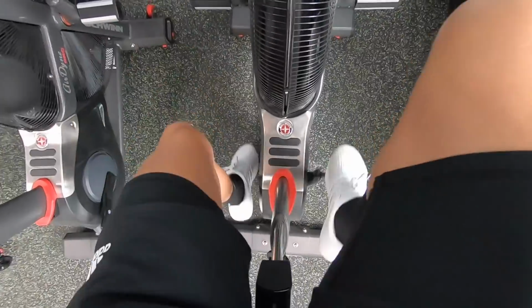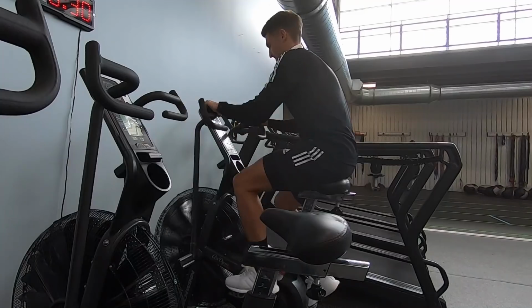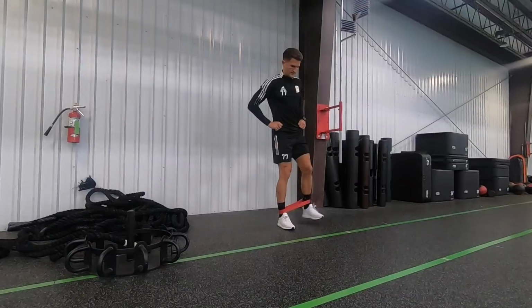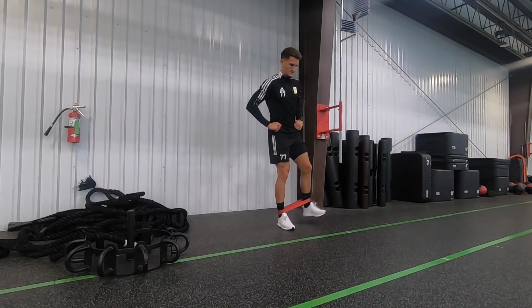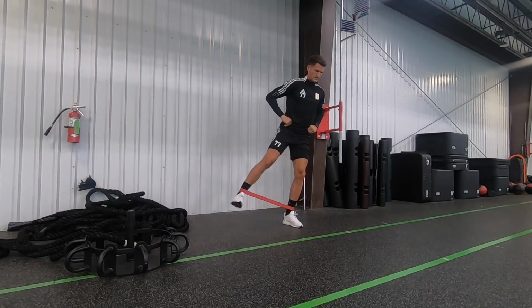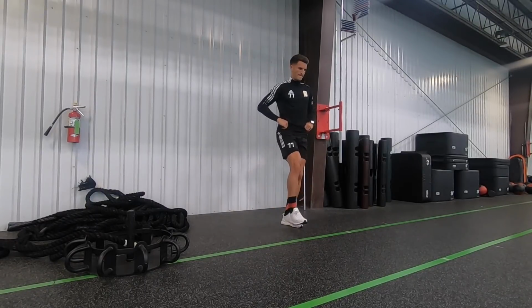So I'm just going to run you through a typical prehab workout. I usually try and get to the facility around 30 to 45 minutes before the start of training, just to get that extra activation and warm up in to help not only boost my performance on the pitch, but help reduce the risk of injury.